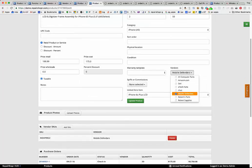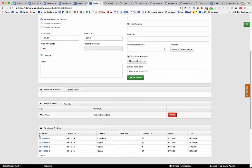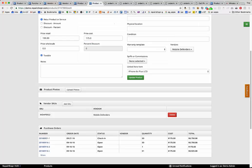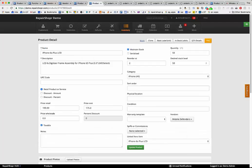You can select the vendor here and then pop on a SKU here. So what a lot of people that have established inventory in RepairShopr do is just come here, add SKU for Mobile Defenders, put the SKU. Takes a few minutes to do the setup, but if you've just got your like most popular 10 or 20 products, this will only take 10 or 20 minutes to get those SKUs loaded. Once those SKUs are on there, this integration is ready to go.